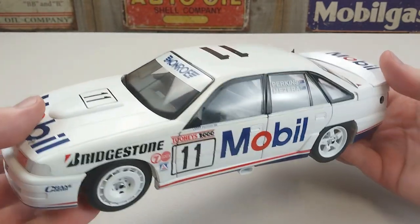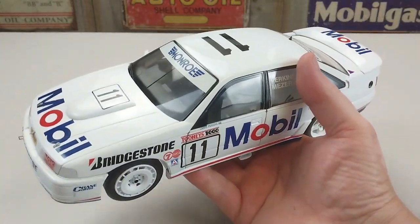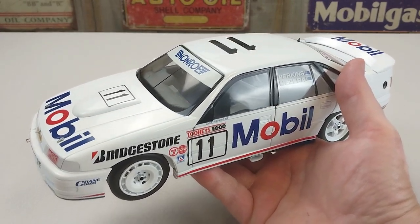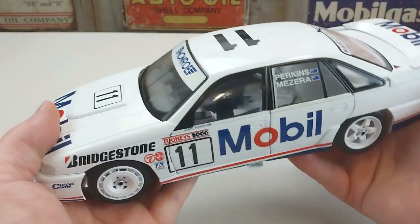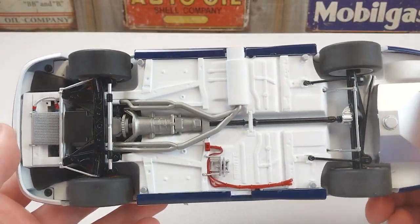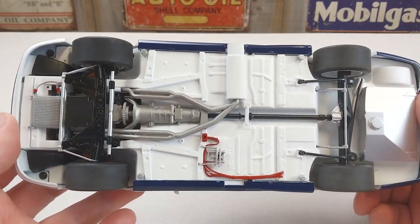But what we'll do is we'll have a look at the VN itself. It's a little bit bigger than the VLs and the VKs, so it sits a little bit bigger in the hands. But we'll have a look underneath first. And this is a beautiful example by Biante in 1/8 scale, obviously.